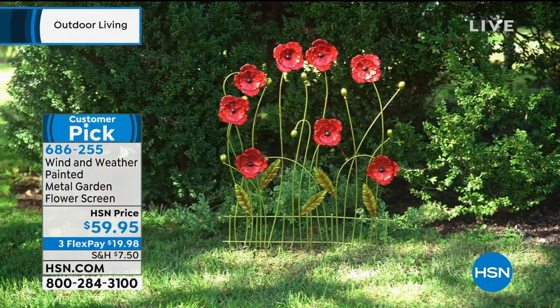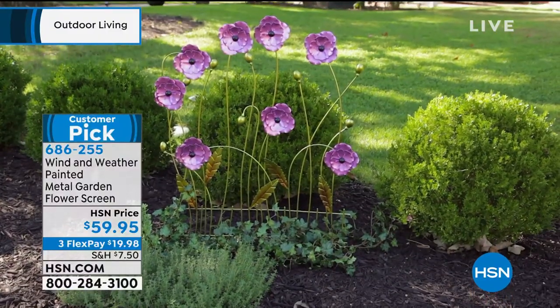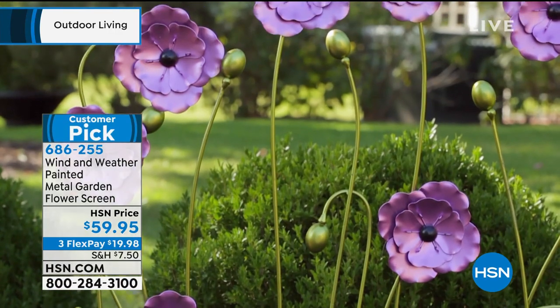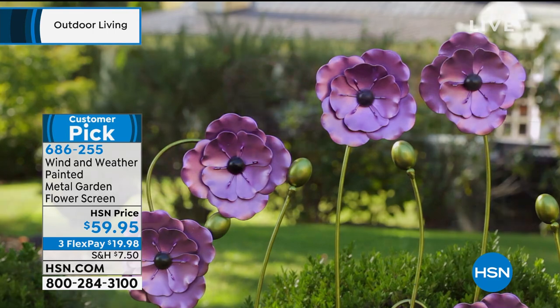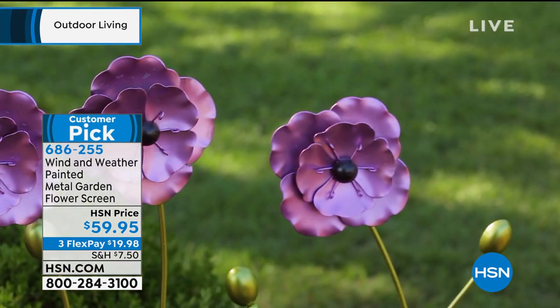So let's check back in with Yvette, because this is beautiful, beautiful yard art. I mean, look at how brightly colored these are. And to me, it's bragging rights, right? A lot of people in the neighborhood spend a lot of time in their yards, they spend a lot of money. And what else do you really have to do right now?